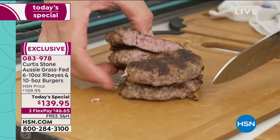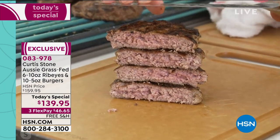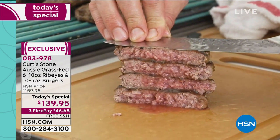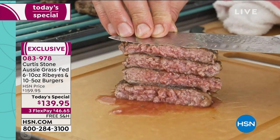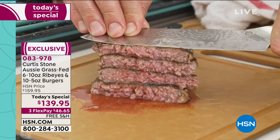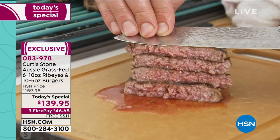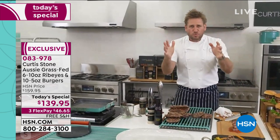Let me go ahead and cut into these. You can see they're more medium, medium well. You can see them right there, and you'll think, oh, well, these ones will be a bit drier. Watch this. I mean, look how juicy and unbelievable these burgers are. Now, remember, these burgers aren't made with every little bit that comes out of the butcher shop. They're made with 3 muscles, the brisket, the sirloin, and of course the chuck. Deliciously flavorful burger.